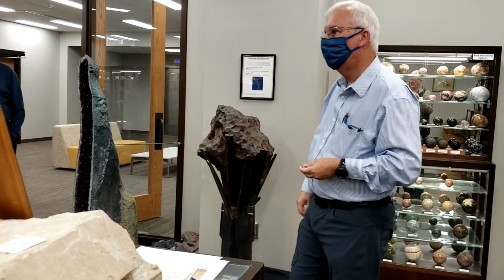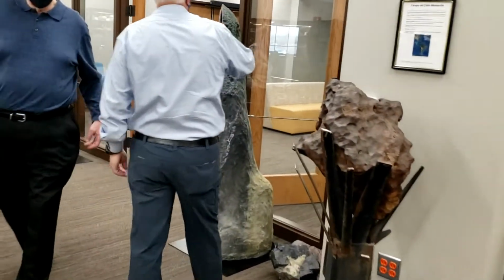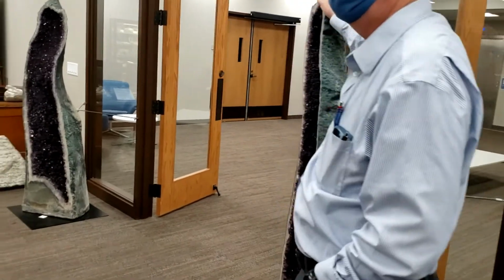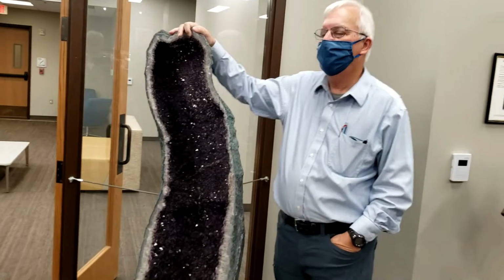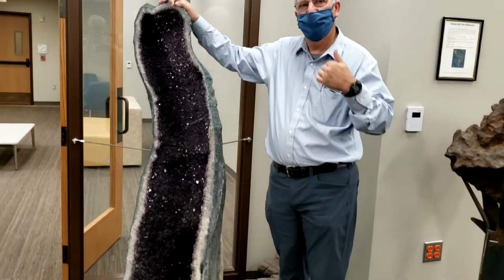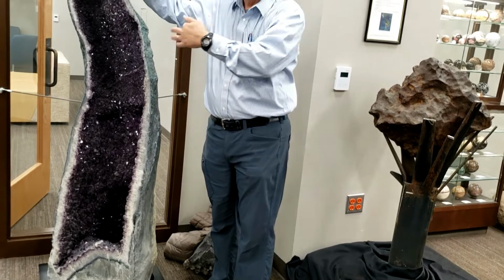Could you talk a little bit about these two big geodes? Yeah. These were donated. They're fairly new too. These were also from Science City, and Dick Gentile managed to get hold of them, get them brought over here. These are from the southernmost part of Brazil. There are also some similar ones from nearby in northern Uruguay, I think it is. It's right along the Uruguay River.